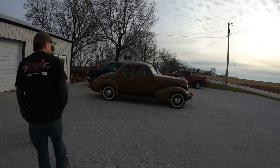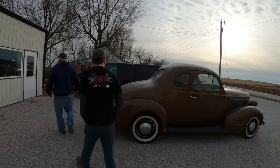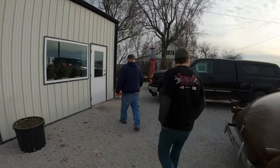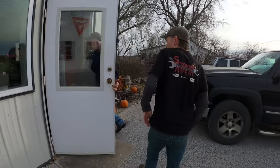Yeah, that car, same owner since 61. That's a car of 27 years. Man, that's cool. It's even got a great color. Yeah it does. It's a beauty.